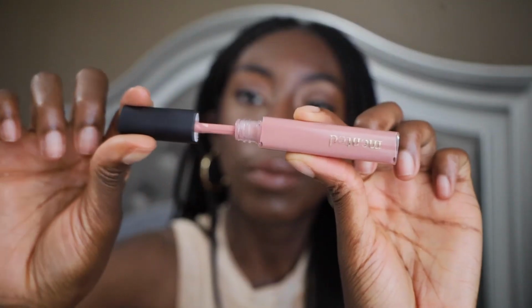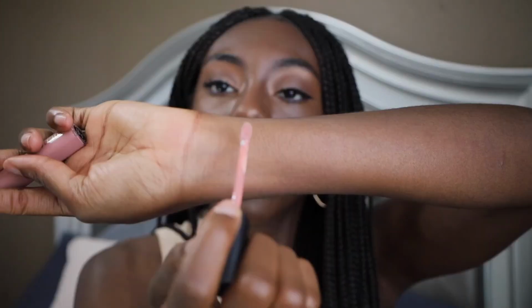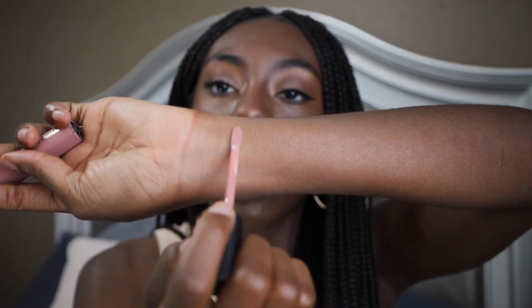So let's get to swatching. Pink About Me is described as a subtle pop of pink for your perfect pout. Here is what she looked like.